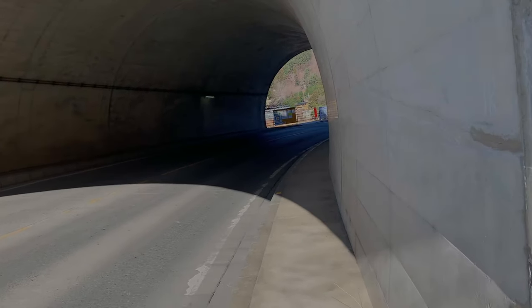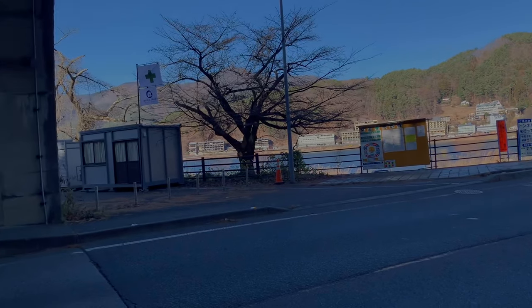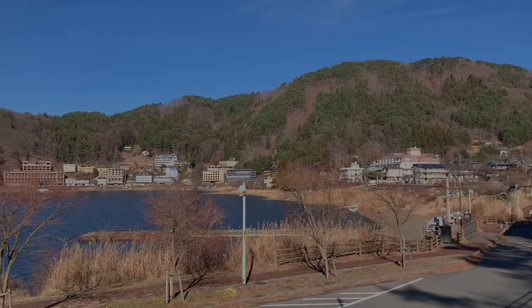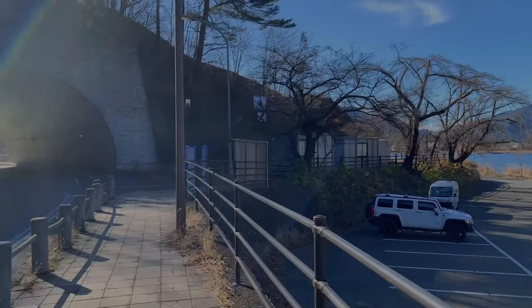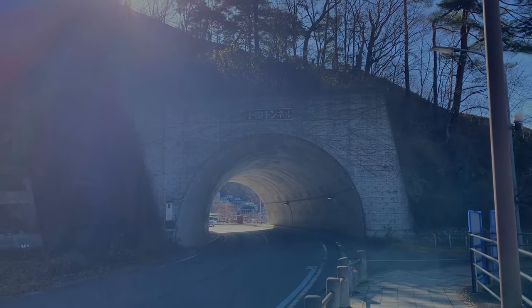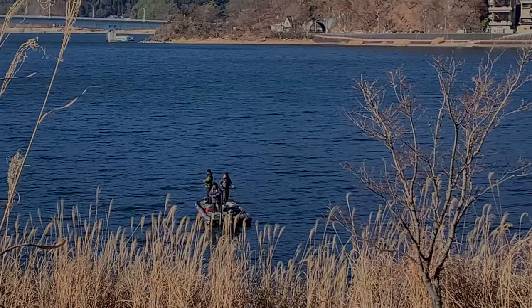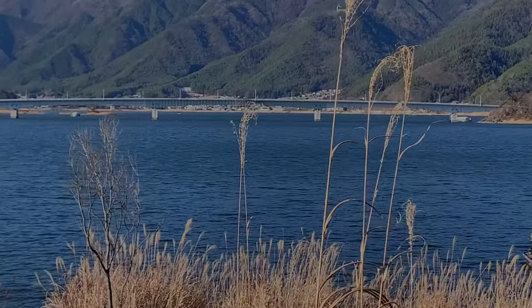Let's take a walk through the tunnel. I'm not sure if there's anything down there, so I'm gonna walk towards where I saw more people, even though after being in Tokyo and Kyoto, I am tired of crowds. Fishing on Lake Kawaguchiko. Cool, long bridge.